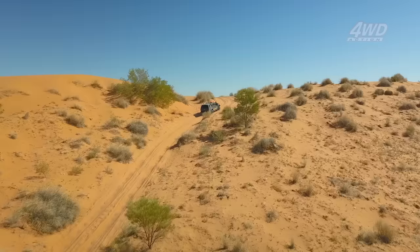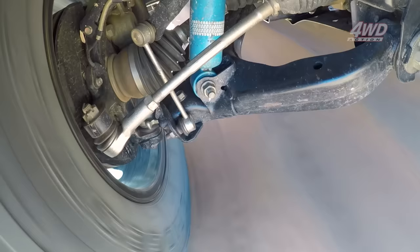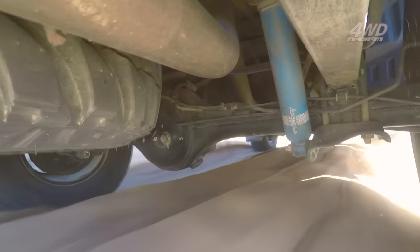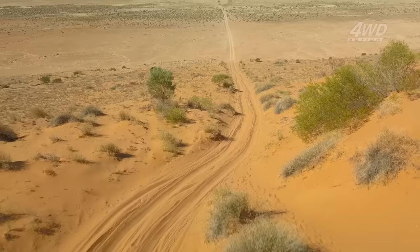But I tell you what, had I not built enough momentum, or had I not got my gear choice correct and tried to change gear on that dune, it really would have been a different story. Now, I was in third gear low range there, because it really was a big dune, and with the D-Max's Revtronic gearbox, I was able to lock that gear in so it wouldn't shift up or down, so I could keep those revs up, keep the momentum up, and sail to the top. Pretty easy tip, but give it a try next time you're out playing around in the dunes, or doing your very own Simpson Desert crossing.